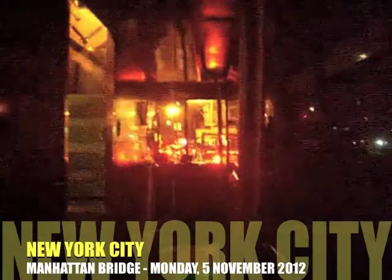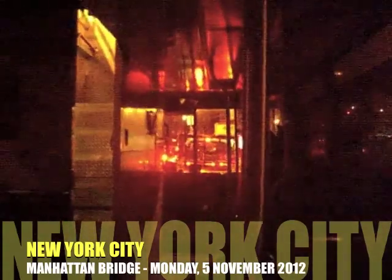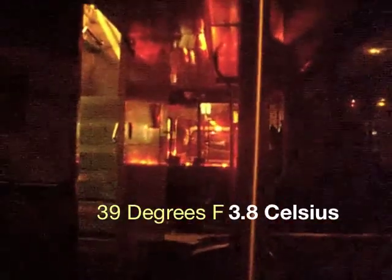Double-decker tour bus. We're headed towards the Manhattan Bridge. We're in Chinatown right now. It's really chilly up there. I'm gonna go up there in a minute and shoot some video of us going over the Manhattan Bridge at night. I just finished work, and this is an empty tour bus. There's no one on here.